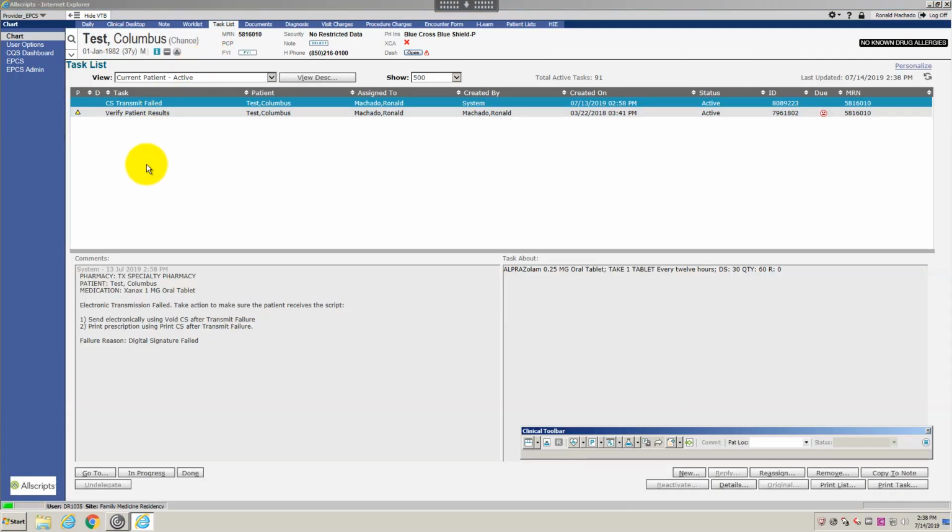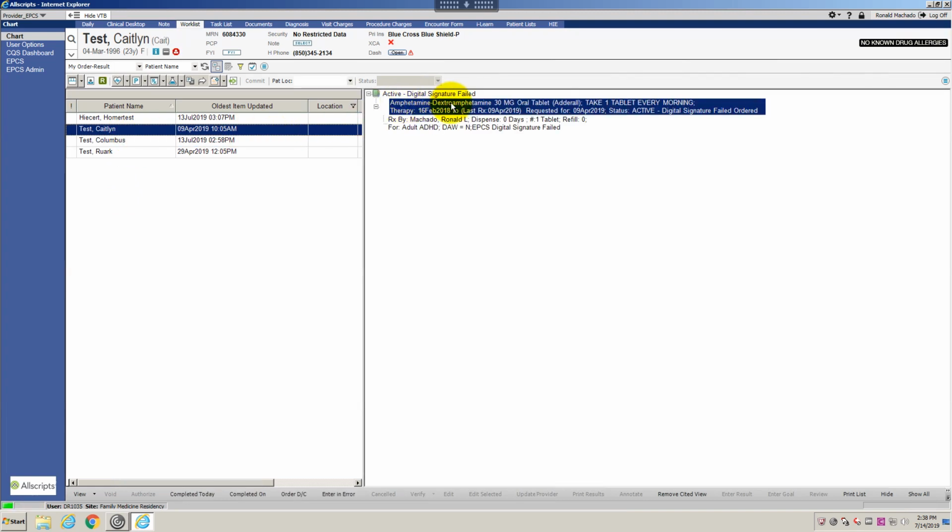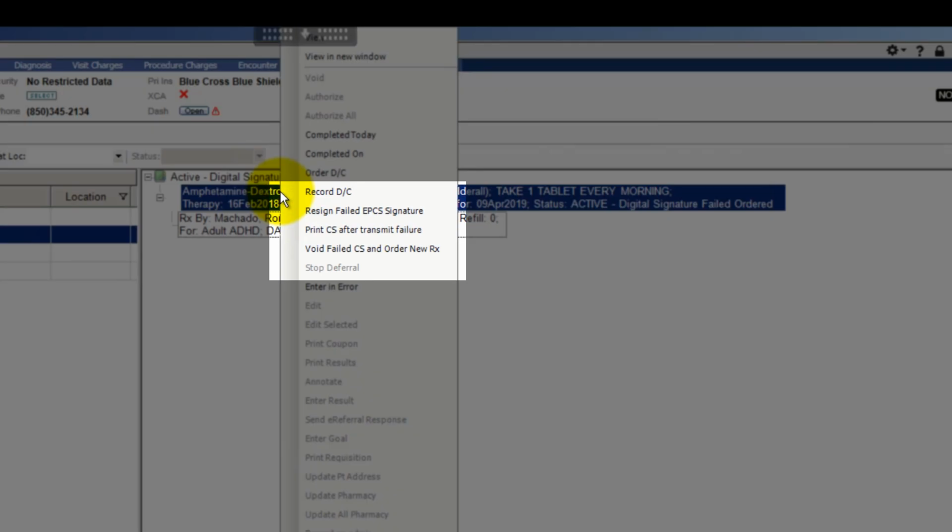Now, while the task would be delegated and not be seen by the provider initially on the task list, it will be visible if you tend to go straight to your work list for action items such as retrospective refills or to go manage your labs. You will come across items here that show the digital signature failed. If the nursing staff takes care of these, this would go away. Otherwise, if you come across these, you have the choice of acting on these failures to do one of the options of either re-signing, printing, or reorder it from scratch.